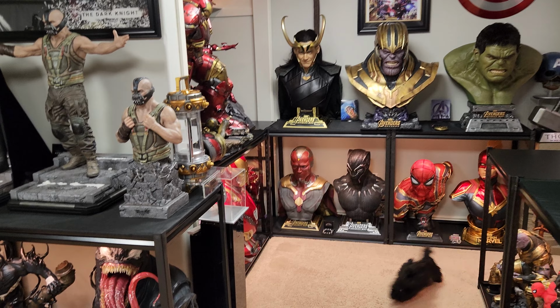So first off, whenever you get a Prime 1 shipping notice, oftentimes the statue is ready to ship immediately, but their partially paid plan is usually about 2 weeks out. Not all the time, but most recently, the Prime 1 Predator Jungle Hunter bust, the closed mouth, it's ready to ship. And I got a shipping notice, but it's 2 weeks out. In addition, same thing with Prime 1 Alien Warrior.